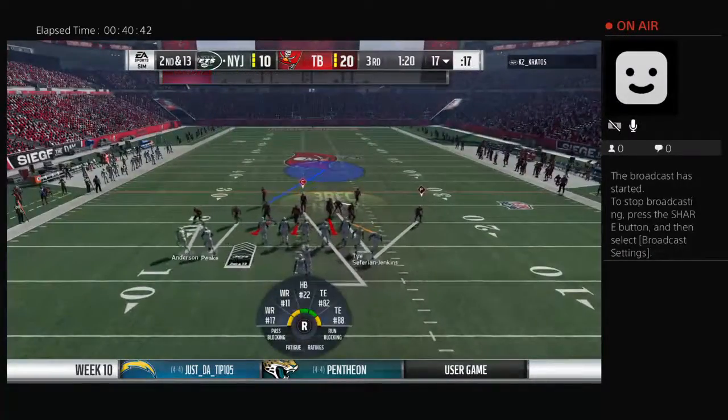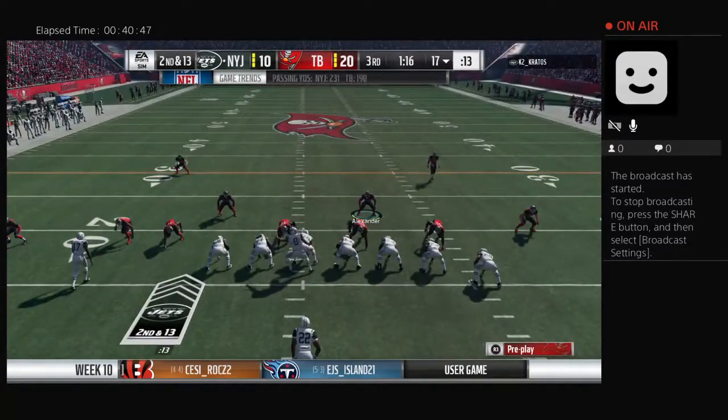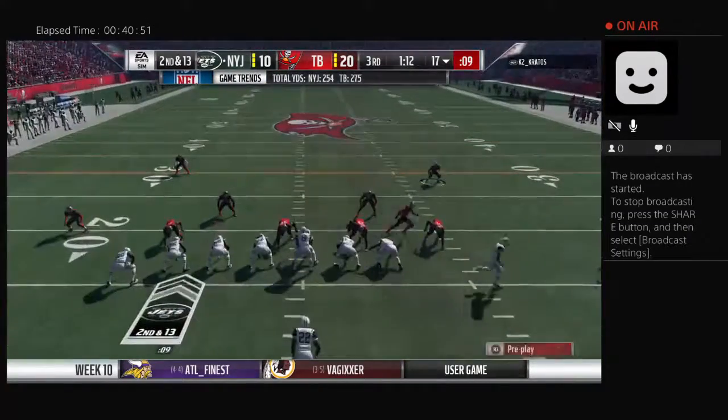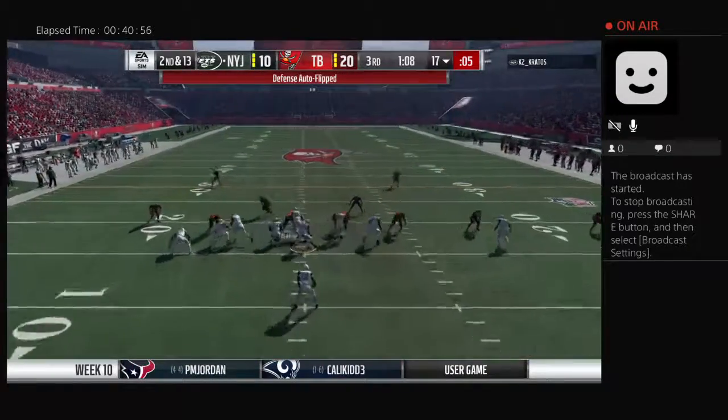Black round! Black round! Let's go! Ohio! Ohio! Let's go! Black round! Ohio! Black round!